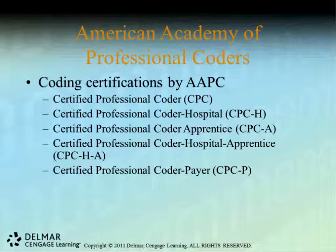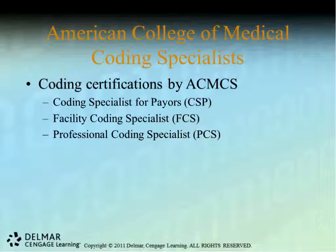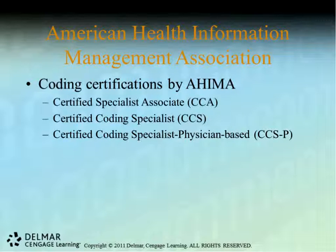Basically, the apprentice credentials are for those who do not have the appropriate experience out in the field. I think with AAPC, if you gain 2 years' worth of experience, they'll drop the A from your credential. Your American College of Medical Coding Specialists has a Coding Specialist Payer credential, CSP, a Facility Coding Specialist, FCS, and a Professional Coding Specialist, PCS.